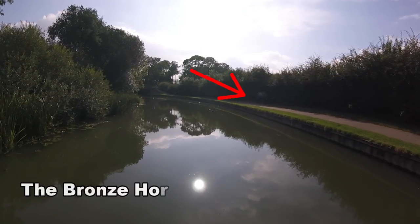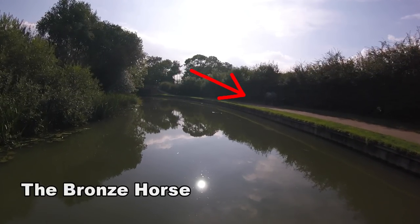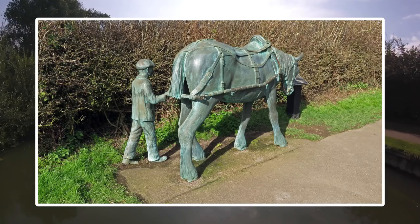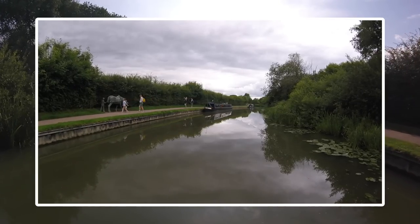The bronze horse is a reminder of the old days when boats weren't motorised and were pulled along by horses on the towpath.